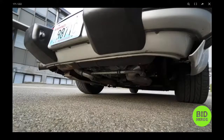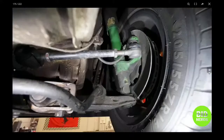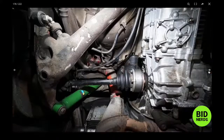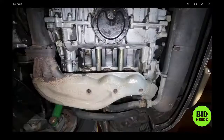I don't think it's going to do crazy, but you know, it looks like a good car. I think someone who buys this is probably going to be pretty happy, so long as the engine stuff's good. There you go. Yeah, I'm trying to find a picture where you can see if the chain tensioners have been done, and you're right. The air conditioning unit is in the way, and I just can't tell.